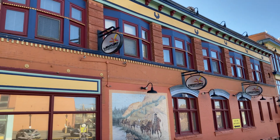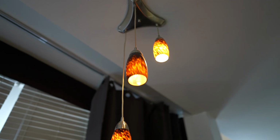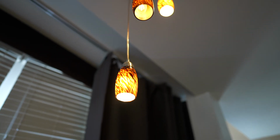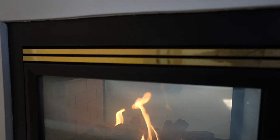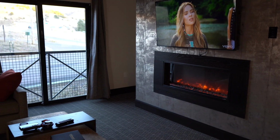Today we'll be at Century Hotel and Casino located on Bennett Ave. This is my second time staying here. First day I got the King Suite. This one I wanted to get the King Suite with the fireplace, mainly to do a comparison to see what the difference was between the King Suite with the fireplace at Century Casino versus the one at Wildwood Hotel Casino.